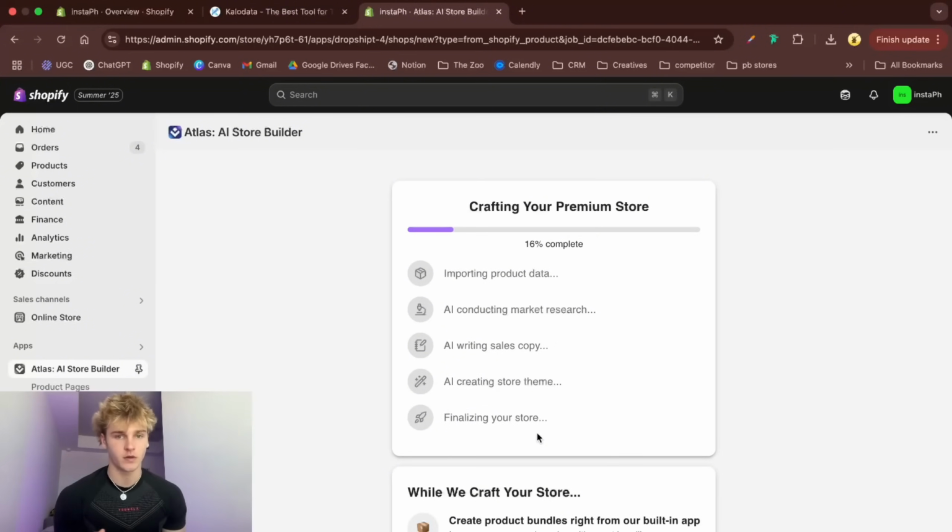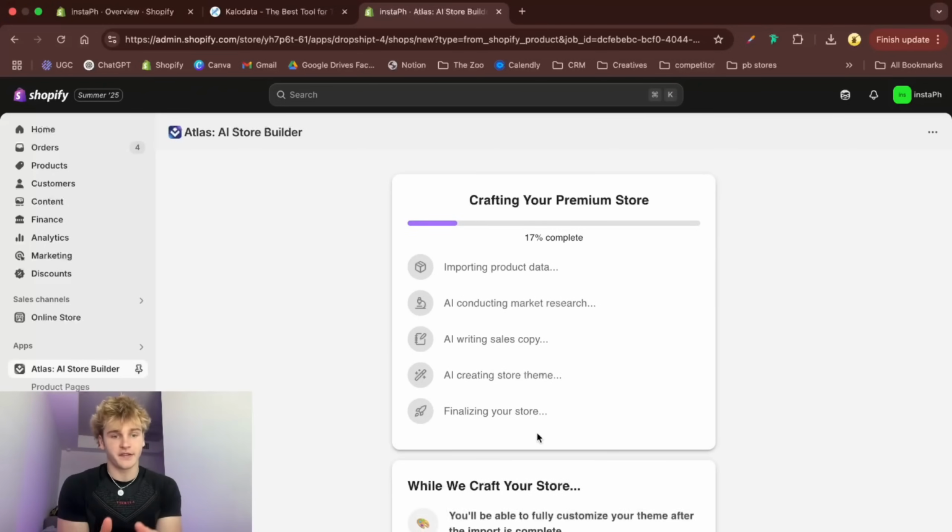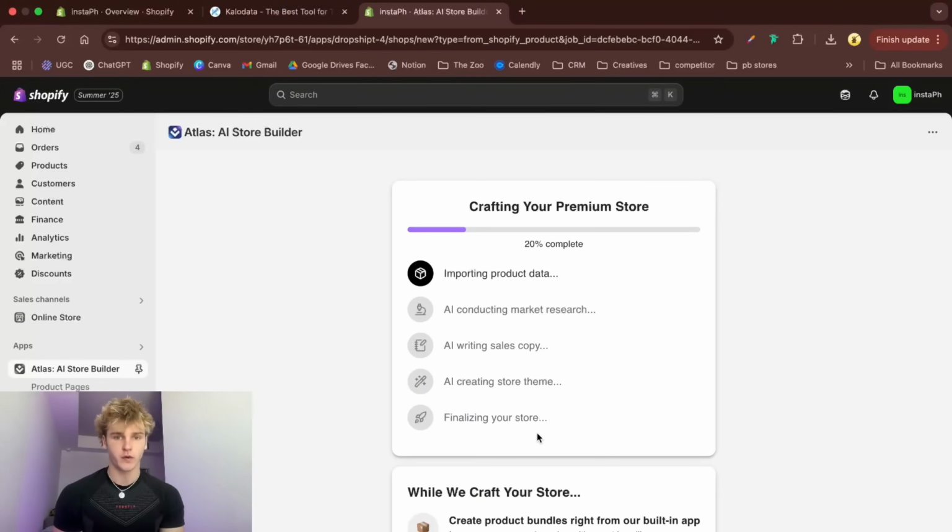Of course, you don't want your store to look bad. Once Atlas has made your store, you want to edit it a little bit and make it look even better, make it look more trustworthy.